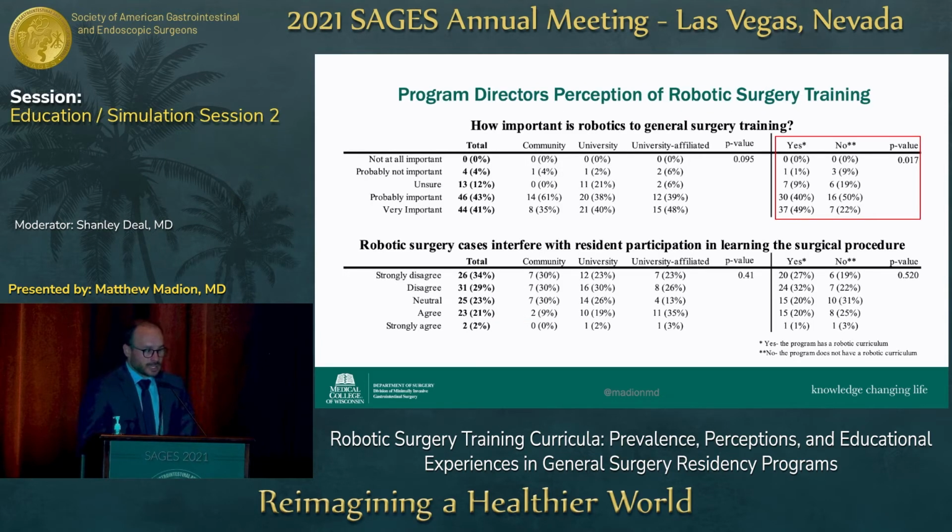When looking at some of the opinions of program directors regarding robotic surgery, when asked how important robotic surgery is to general surgery training, there was a statistically significant difference in the responders who had a formal curriculum in place, in that they had a higher proportion who felt that it was probably important or very important compared to responders who did not have a formal curriculum in place, which is relatively intuitive when you think about it.